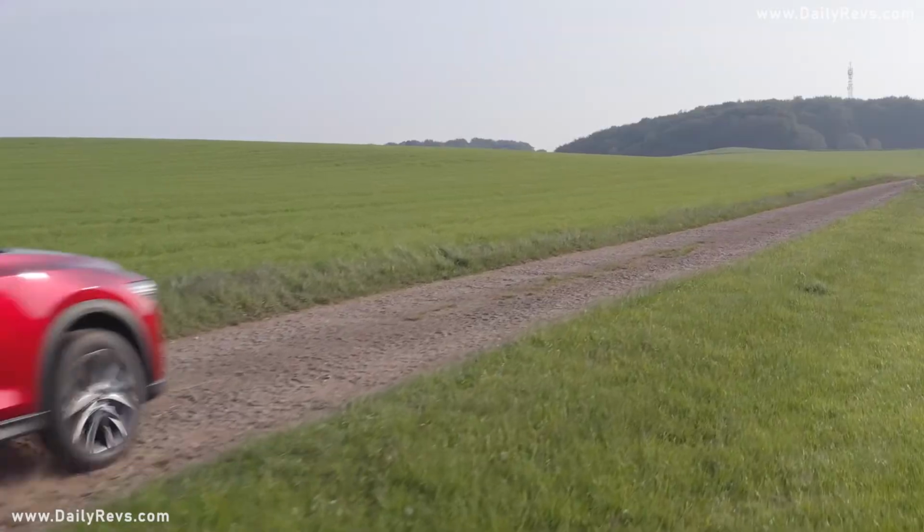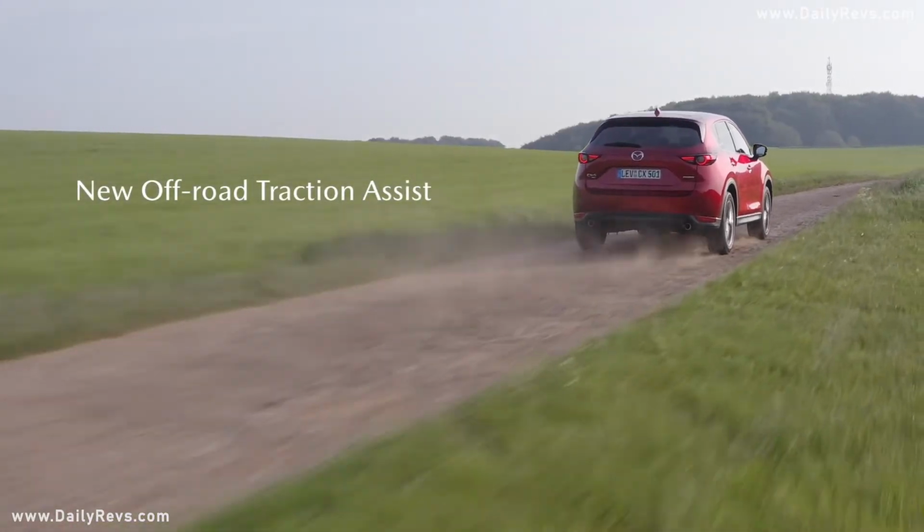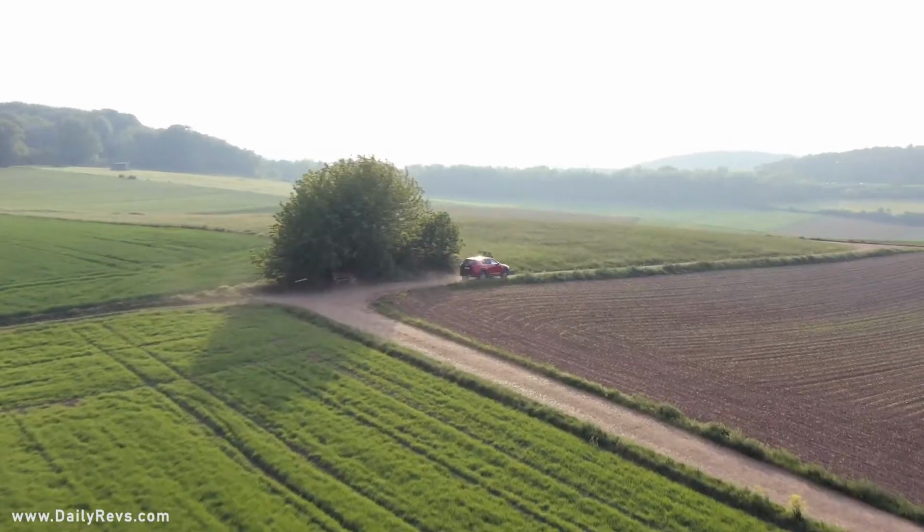Road can have different conditions, but it is very important that the driver never loses his confidence in the performance of the vehicle.